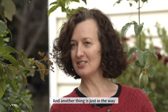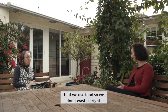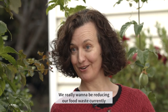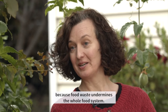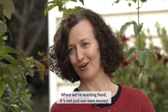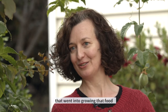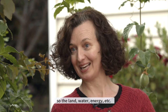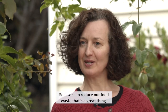And another thing is just in the way that we use food so we don't waste it, right? We really want to be reducing our food waste currently, because food waste undermines the whole food system. When we're wasting food, it's not just money, our own money, that we're wasting. We're also wasting the natural resources that went into growing that food. So the land, the water, the energy, etc. So if we can reduce our food waste, that's a great thing.